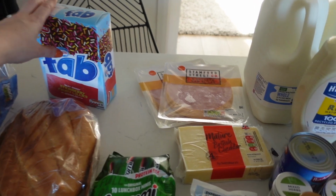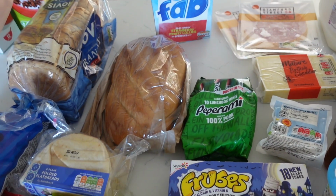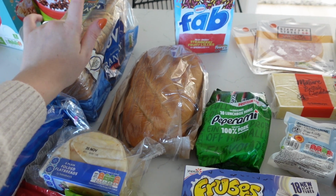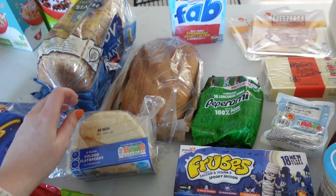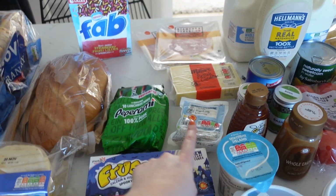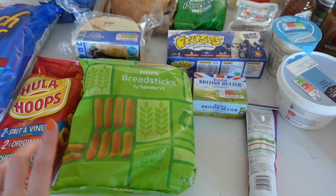I just try to get one thing. Got some ice pops, these were on offer. Some regular bread for school lunches, just regular lunches. This bread for the grilled cheese. Flatbreads for the halloumi wraps. Mini breadsticks, these are good for a snack at school.